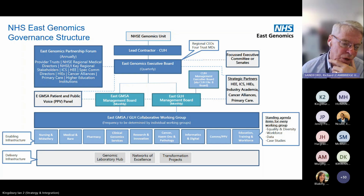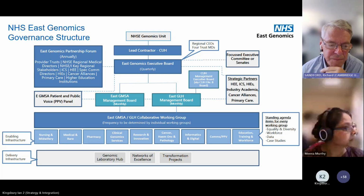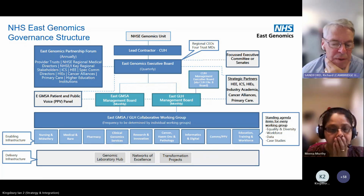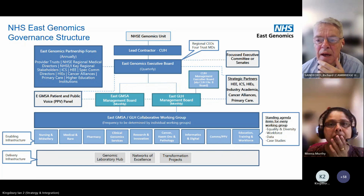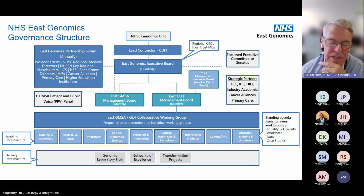This shows what I've already briefly mentioned, that in terms of delivery of genomic tests, that comes via the Genomic Laboratory Hub. We've had a number of both local and national transformation projects aiming to establish genomic testing within NHS services, and that, together with the newly created networks of excellence, which I'll also comment on, is how we aim to deliver genomics.